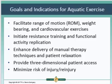All right, so what are some indications that aquatic therapy is appropriate? Well, if you're trying to facilitate range of motion, begin weight bearing. So remember, they're going to be in a limited weight bearing status in the pool when they're standing bilaterally, and we'll get into the specifics of that here in a few slides. We're doing some cardiovascular exercises. Aquatics are good for individuals who have such significant pain in their joints that they can't do anything aerobically on the ground with full gravity, but they can do it in an unweighted setting like the pool.